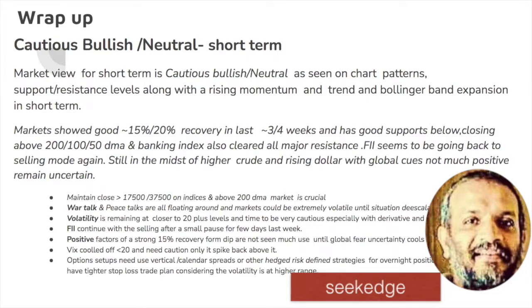and again the lower high should not get formed. So the market has to move above the 18,350 and this is 38,500 kind of levels, right? That's very important to look for the rally to continue. Otherwise, it may be consolidating within the same range.